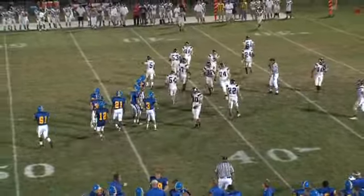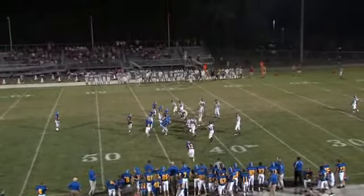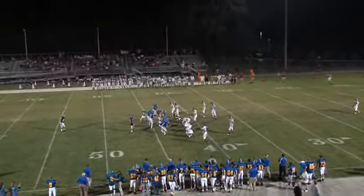The snaps to Travis have been low. And by the time he caught the ball down there around the shoe tops and looked up, there were white jerseys all over him. They just came right up the middle and just blew everybody up.